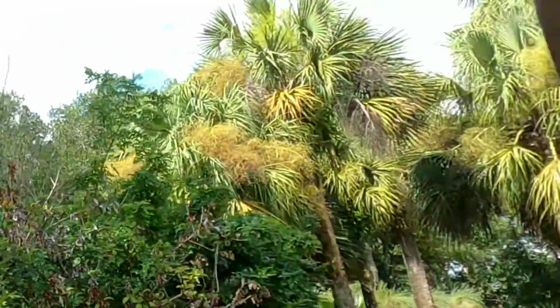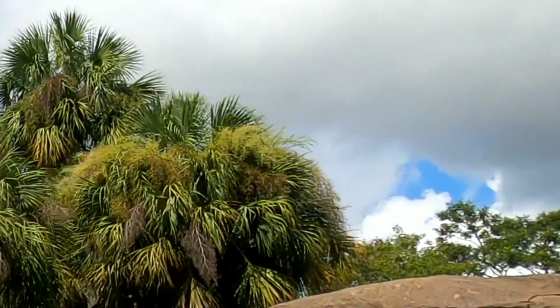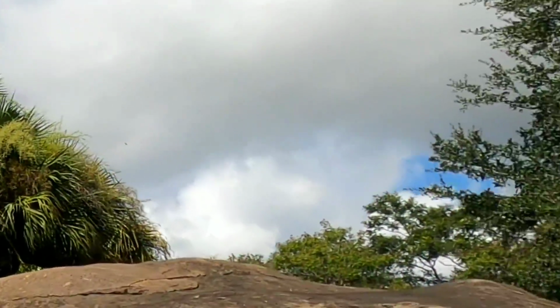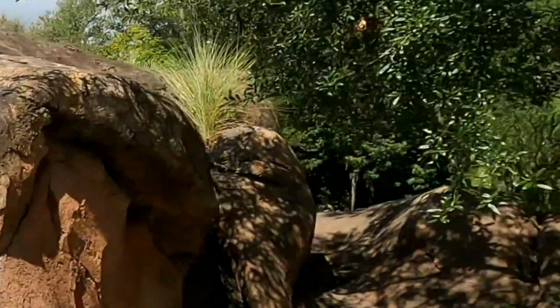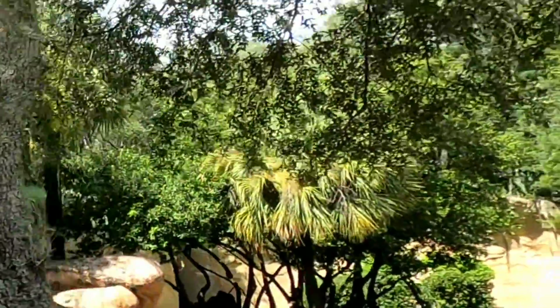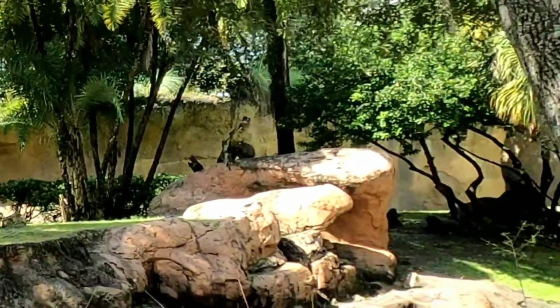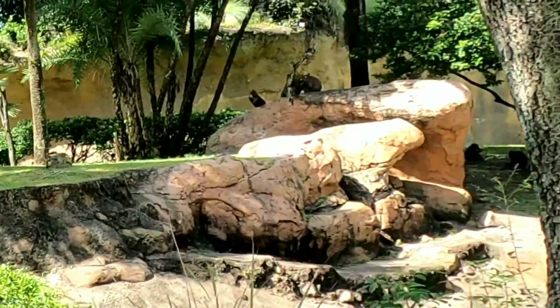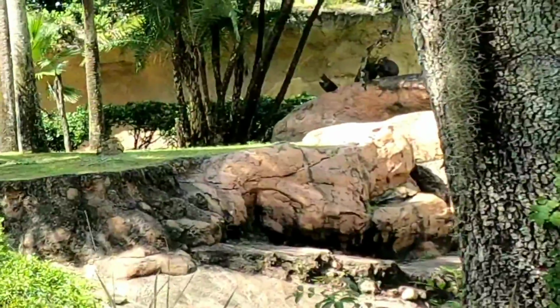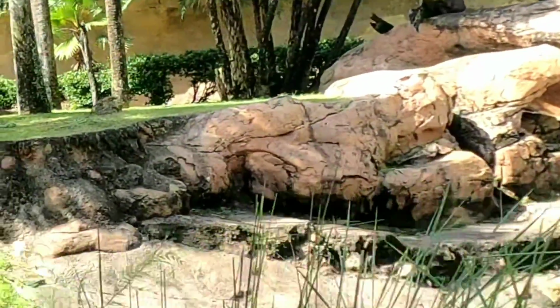Looking out for any elephants in here. It looks like there is an elephant just up ahead of us on our right side. That is an African elephant. And we know this, one, because we're in Africa, and two, because of the size of those ears. African elephants, like this one, have much larger ears than their Asian elephant counterparts.